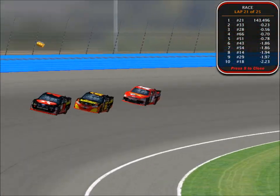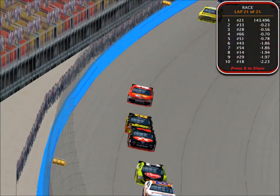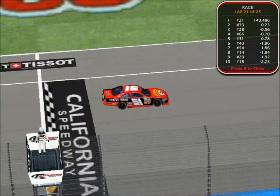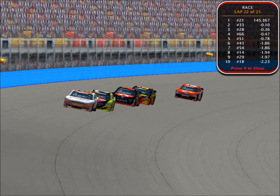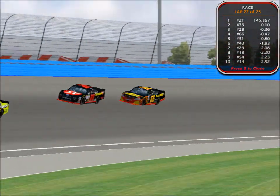Look at Xavier Livingston, another low budget team. He's up here in the top 5. More of an independent team. Not Westco this week for the first time this season. And that 51 car is running pretty well right now. Solid run for him. And look at Sam Young. Where did he come from in that 66?